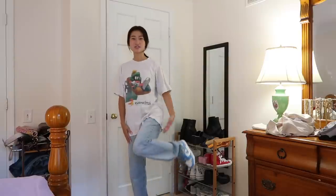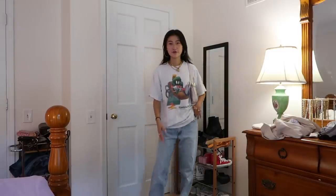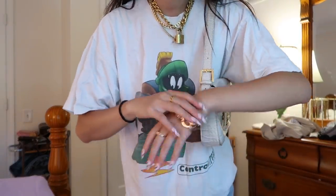We have an oversized graphic tee, some baggy jeans, got my Dunks on, and now it's time for accessorizing, because I feel like accessorizing is what really pulls this sporty, street style, baddie look together. We are going to go in with some hoops. Okay, so we definitely did not go light on the jewelry. We got a bunch of chains, rings, bracelets, a bag, and I feel like we're pretty much bodying this aesthetic.